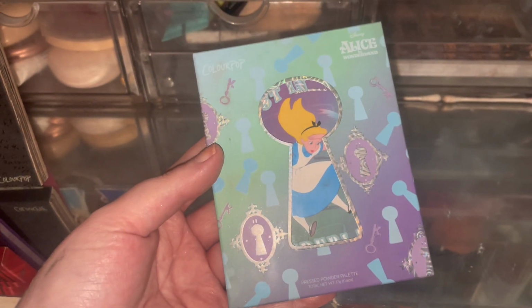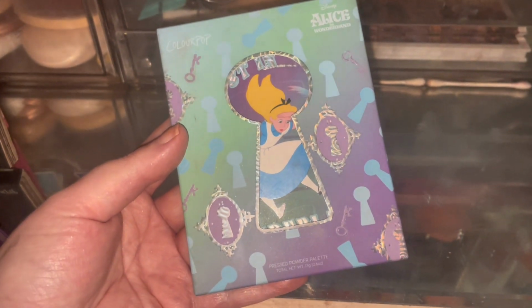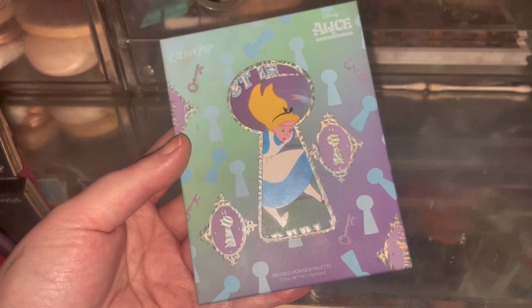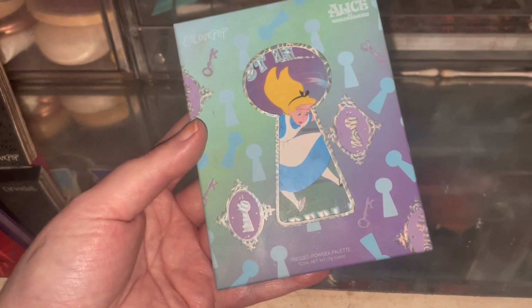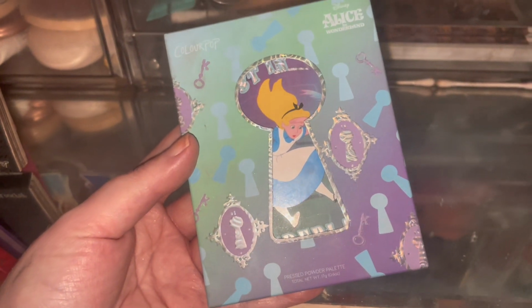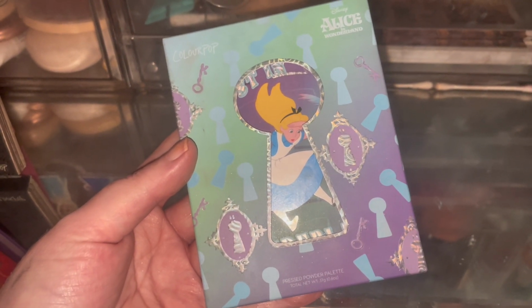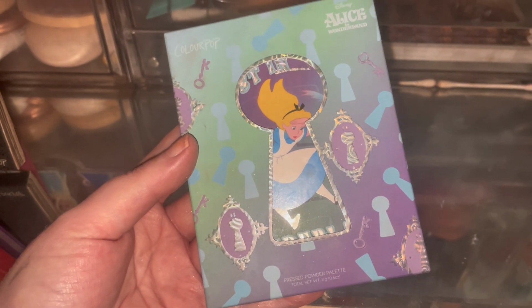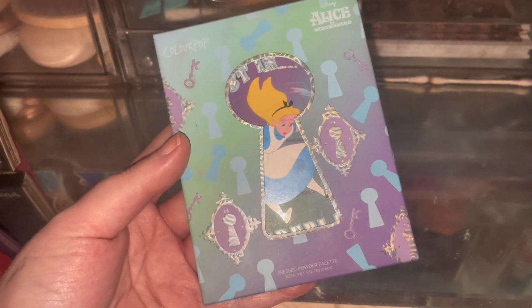But this Colourpop Alice in Wonderland is beautiful. I was actually looking at a video and thinking, what am I wearing on my eyes? And it was this palette. It's just so stunning. It's going to get a lot of use. I like this more than I do like the Snow White one, so yeah, it's much more me. If you see the colour story now, you'll understand. Especially if you've been watching me for a while, you know I love pastels.